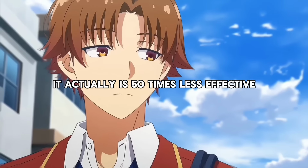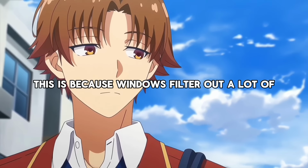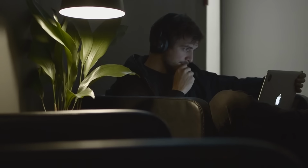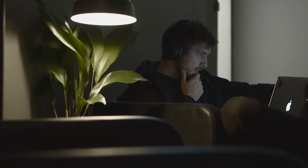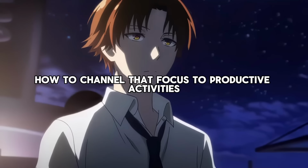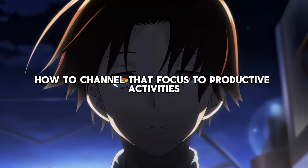Yes, it actually is 50 times less effective. This is because windows filter out a lot of the wavelengths of blue light that are vital when it comes to alertness. Now, have you ever wondered why some activities allow you to effortlessly enter a state of focus? In the next section, we will talk about how to channel that focus to productive activities.